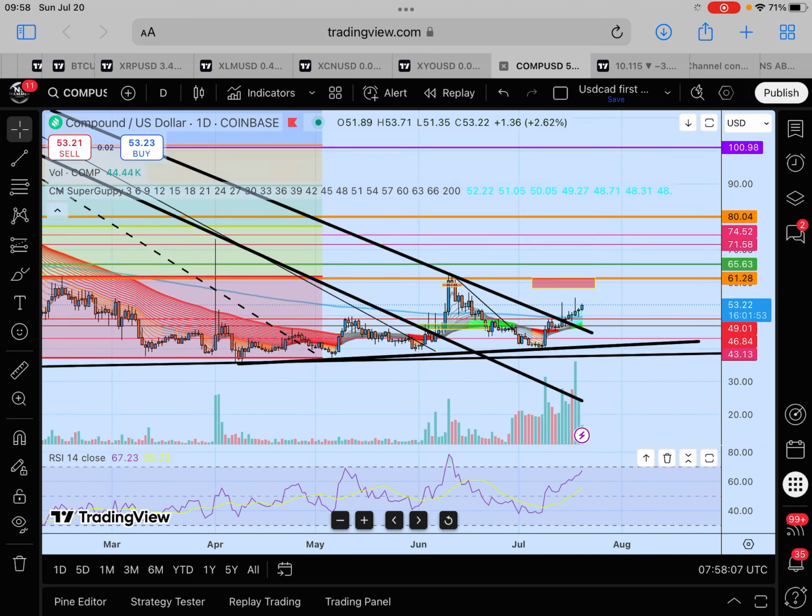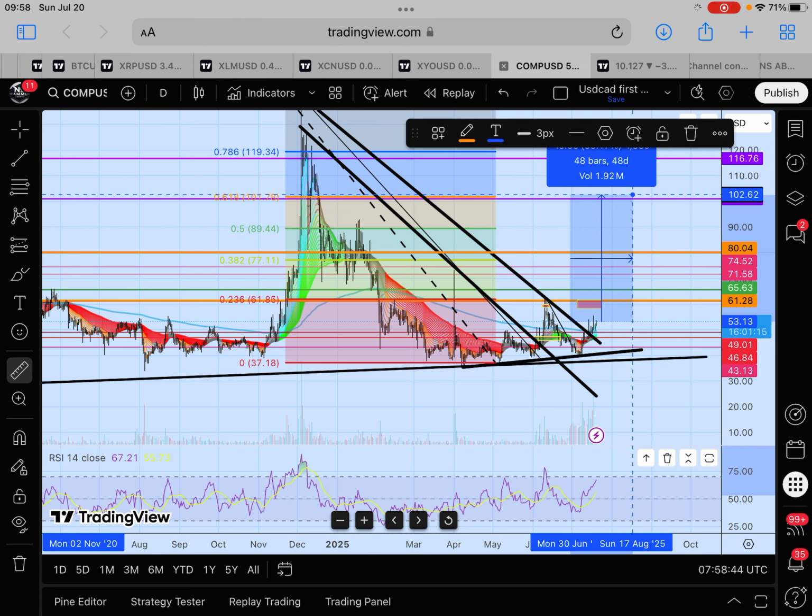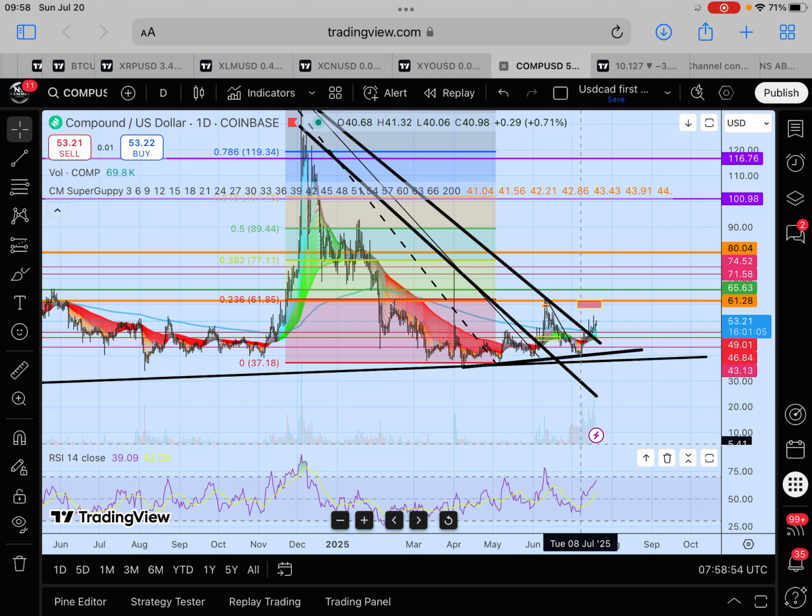So from current, if you were to enter now, not financial advice, that is around a 93% increase. If you missed the XTZ pump, that was around 83%. This is a very, very good opportunity. Also keeping in mind volume is picking up exponentially.